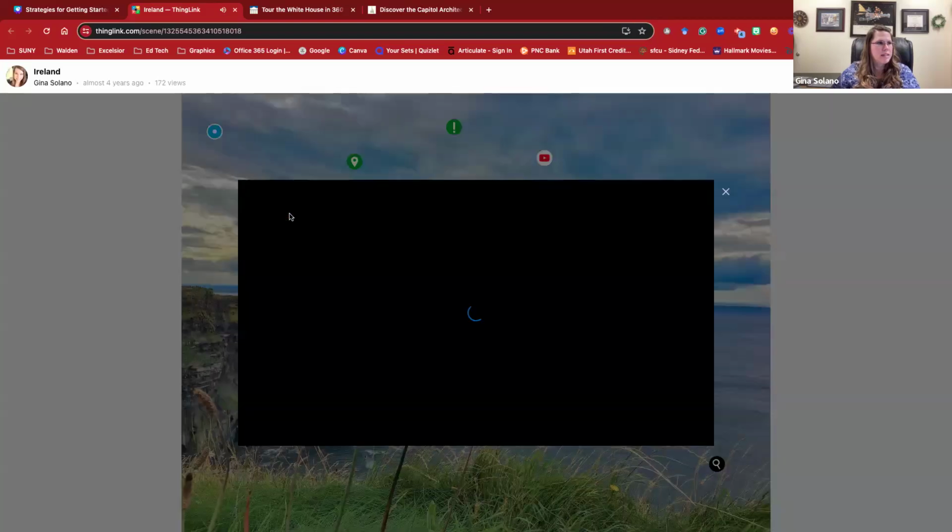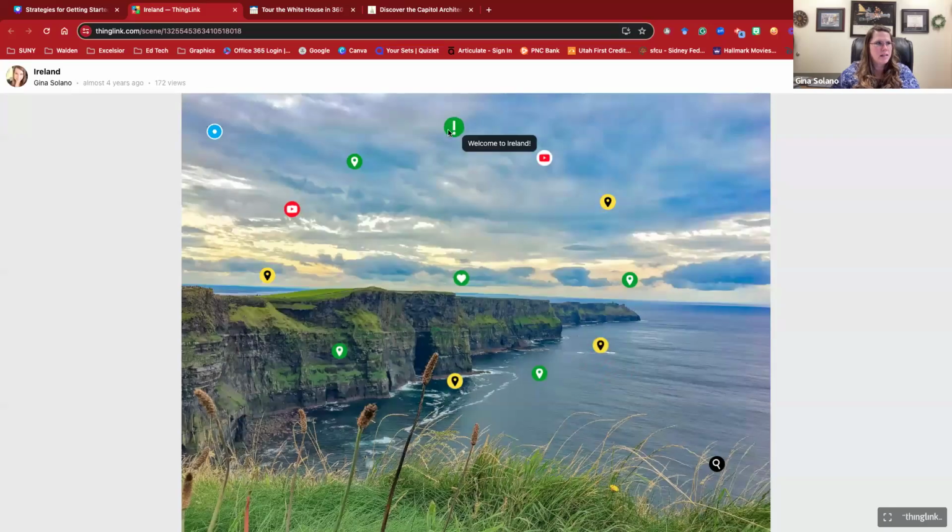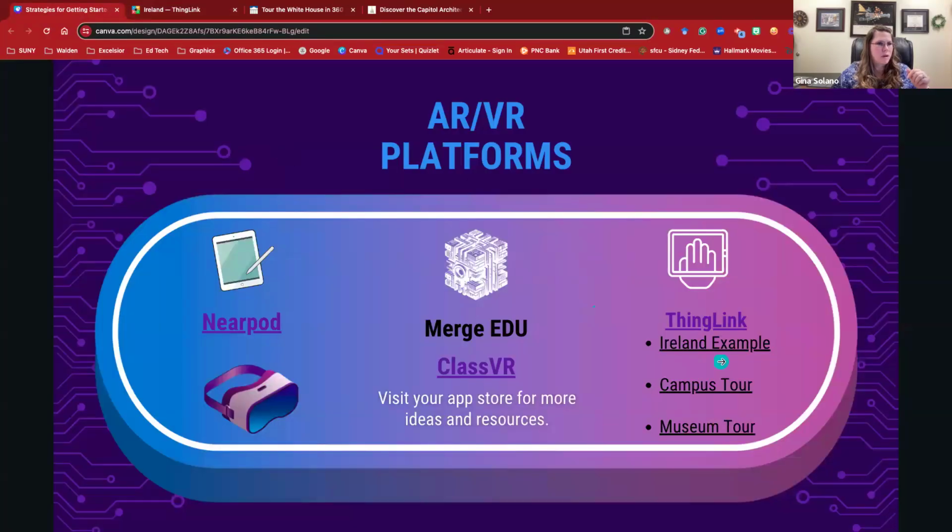Like I said, you can put any kind of content in a ThingLink. And this is Ed2 law compliant. It checks off all the bells and whistles. It's ADA compliant. You can do dozens and dozens of different types of projects with ThingLink. So let me show a different one.